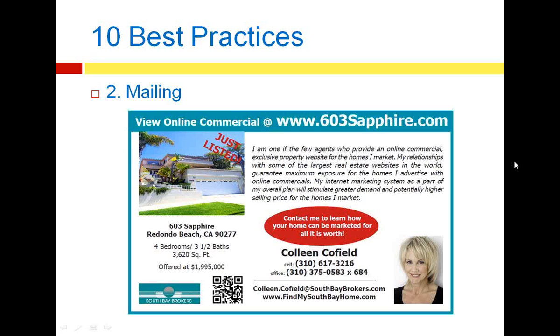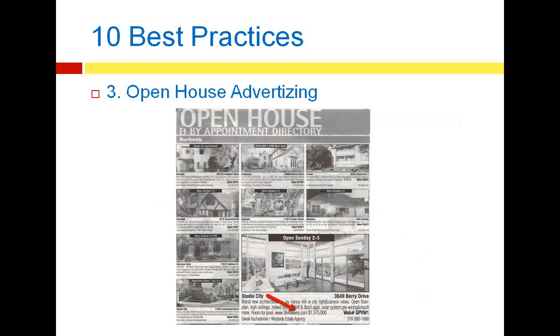And if you have a rich media and a visual marketing strategy and you're using the kind of cool technology that we're talking about, and you understand the rule of thirds in marketing, above the fold and below the fold, but above the fold, make your main thing the main thing. View an online commercial. And if you're doing a property website, put that there. You can see that we've got the QR code on here as well to differentiate you. And your message talks about you being one of the few agents that are doing this kind of cool production. And you market homes differently. You guarantee maximum exposure. And your marketing system gets greater demand. In Contact Me for all it's worth, you got the basics of the property here, but it's not the message. And this message is congruent with what your outcome is of doing this. So you can impact your mailings and make those more compelling and tell the story that much more effectively.